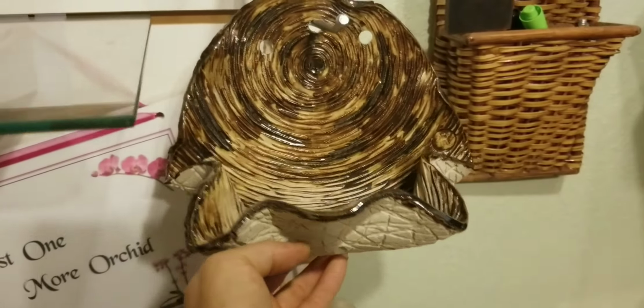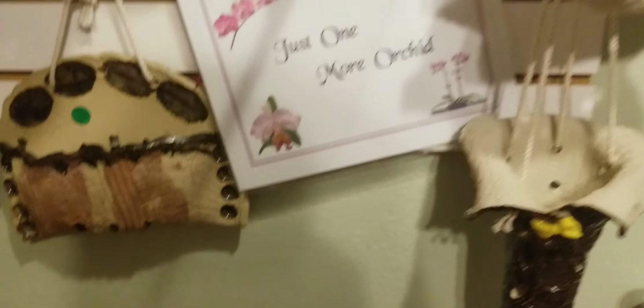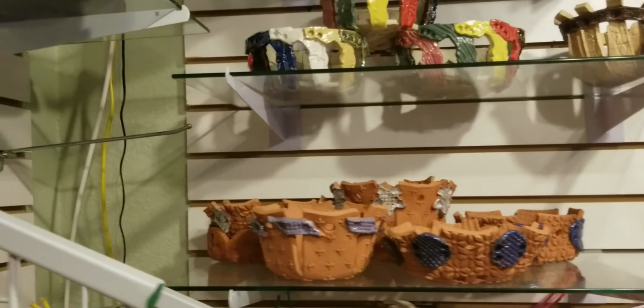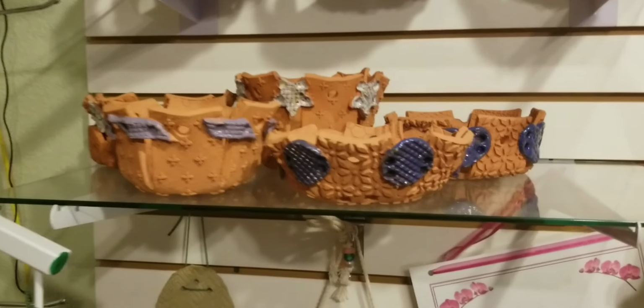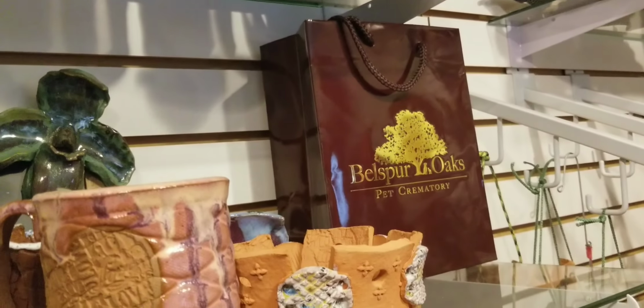This is one of my taco planters that is still available, I think. This is the ice cream cone, what we call. And I'm pretty much sure these are all sold. But I am right now working on a big new batch. Yeah, this is my Scarlet, by the way. My baby. We talk with her.